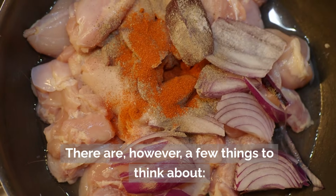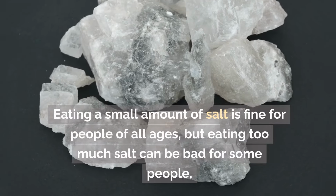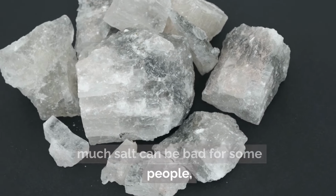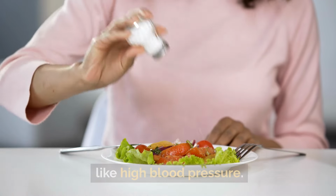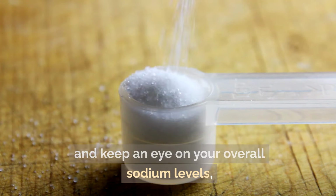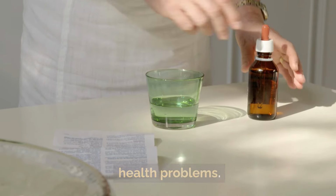There are, however, a few things to think about. Salt. Eating a small amount of salt is fine for people of all ages, but eating too much salt can be bad for some people, especially those with health problems like high blood pressure. It's important to limit your salt usage and keep an eye on your overall sodium levels, especially if you are older or have health problems.